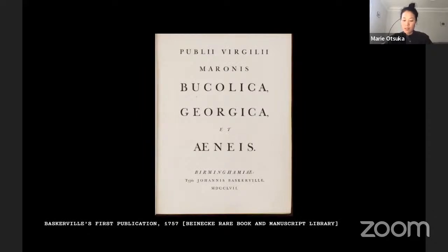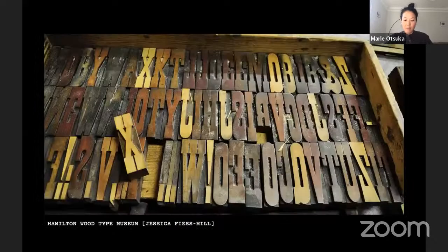Baskerville's high contrast design was only enabled by his development of high quality paper that can absorb the ink on delicate metal type. Heavy slabs of wood type prevent the serifs from breaking upon the pressure of printing.